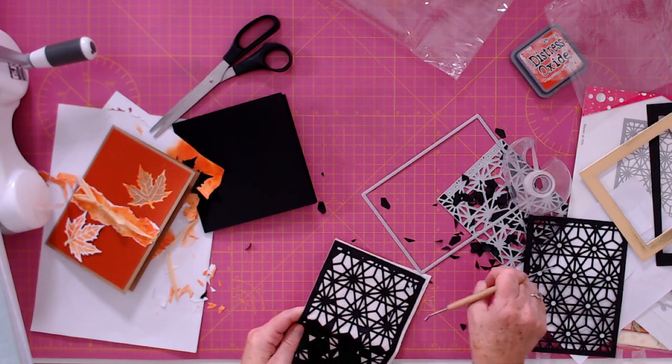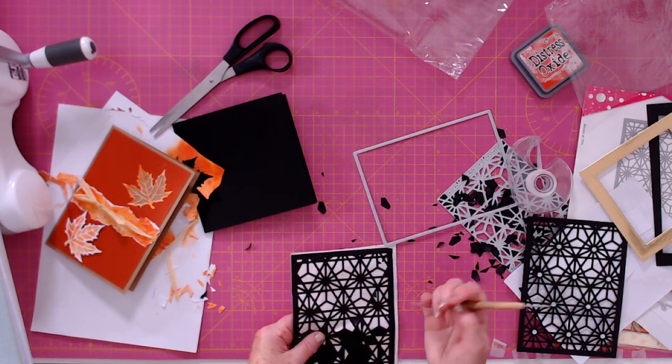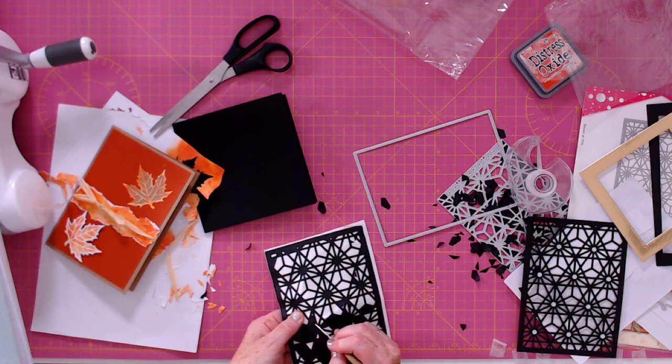So you've just decided, so I've given you the gold frame. I just need enough to go underneath that gold frame, so I'm just going to look now and make sure I've got some glitter with me, because that's what I want to do next.